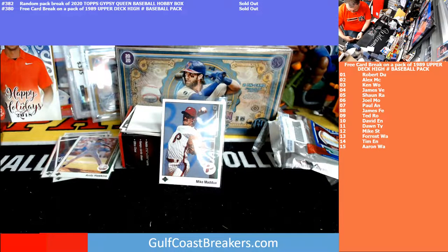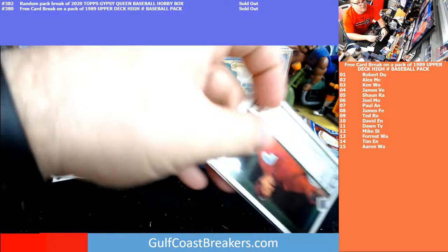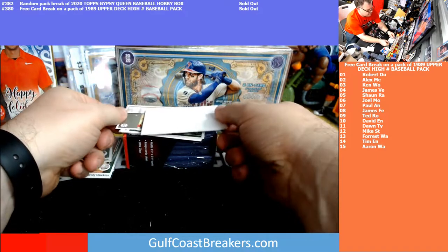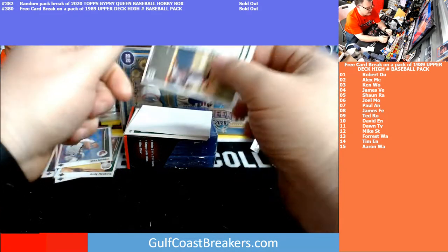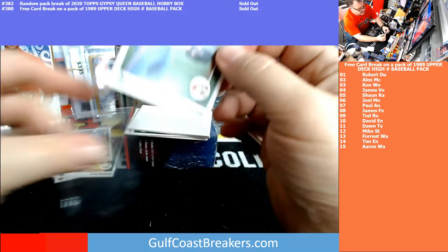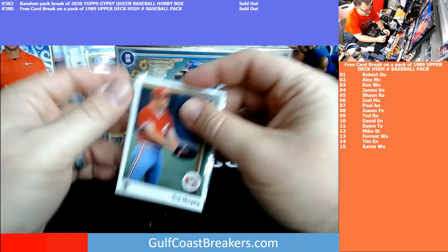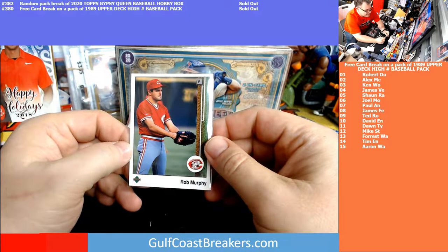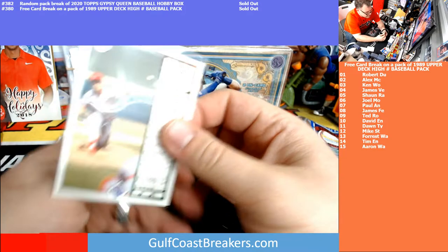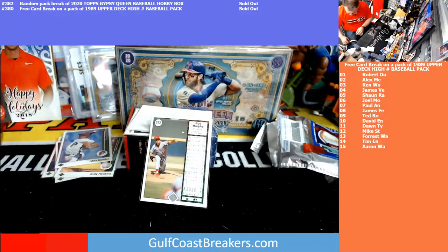All right, card number 7 is going to Paul A. Paul A, your card's going to be Rob Murphy, Cincinnati Reds. Looks like he's really out there ready for something. I don't know, he looks kind of angry. Not sure what's going on there. But he was card number 372 for the Cincinnati Reds.